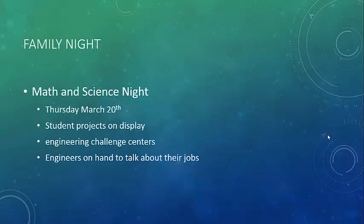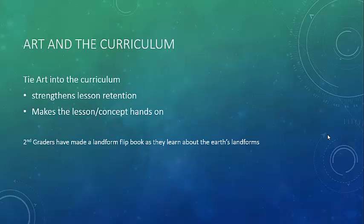As I said, our next family night is math and science night. It is coming up Thursday, March 20th. They'll have lots of student projects on display. It'll kind of look like a science fair. And they're planning on having engineering challenge centers around for the kids to partake in. And they also would like to have engineers on hand to talk about what their jobs and what their day looks like and how they use the math and the science that the kids need to focus on now, how they use those in their job.